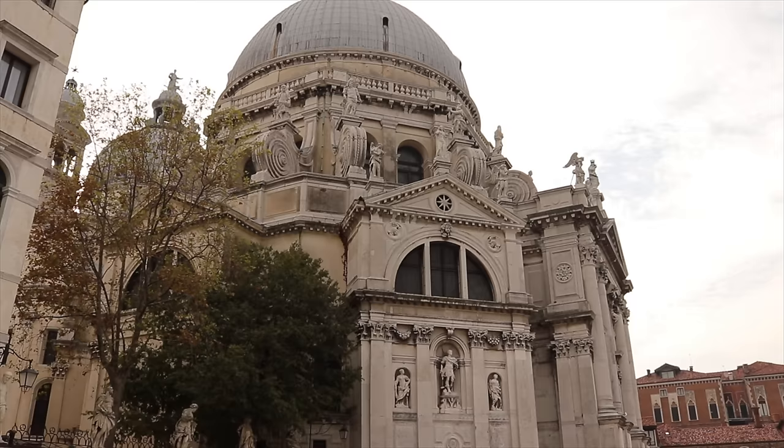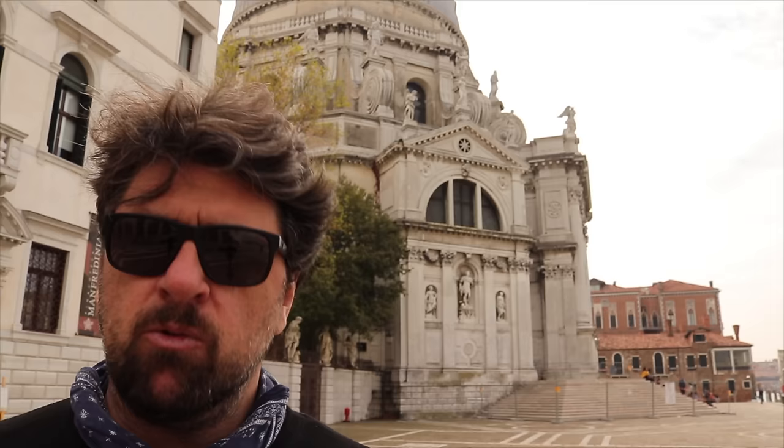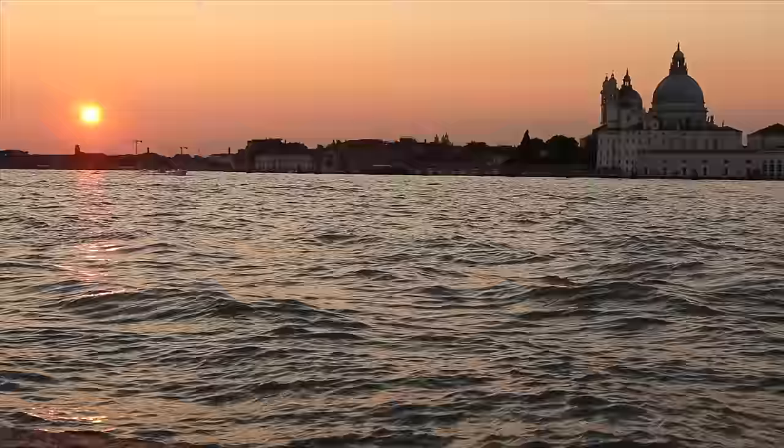They named it after Madonna della Salute, the mother of health, Lady Mary basically. And of course Salute means good health. That's where the terminology to salute someone comes from. You wish them good health, you know, pass a guy in the street, tip your hat and say, I wish you good health, sir. That's where it comes from. It's one of the most famous buildings in all of Venice.